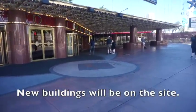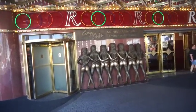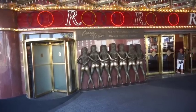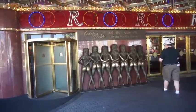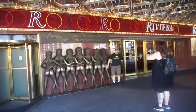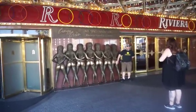Convention and Visitors Authority. This is the iconic sculpture in the front of the Riviera advertising the show Crazy Girls, which is appearing at the Riviera. The sign says, no ifs, ands, or. And here's one lady making sure she has one last picture.